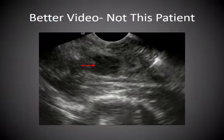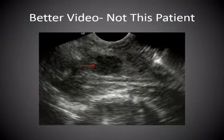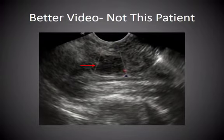This is not our child, but actually another child, and this child has a larger abscess, and I've included this so you can see what a larger abscess of the tonsil looks like on another patient.